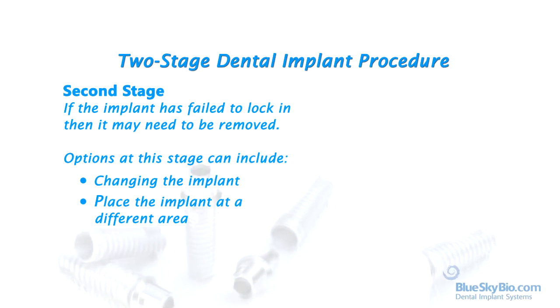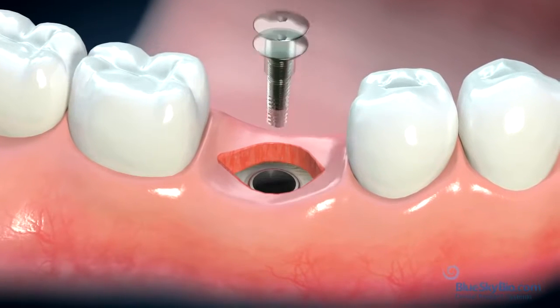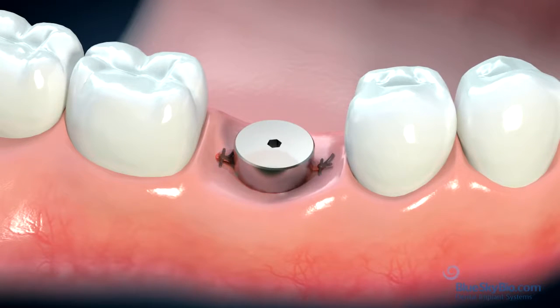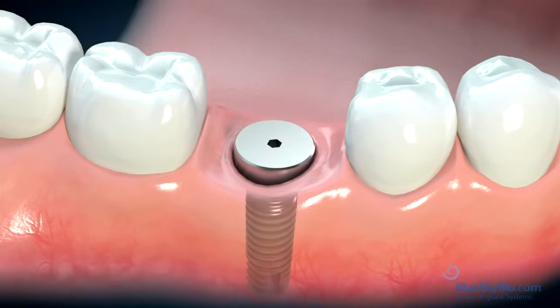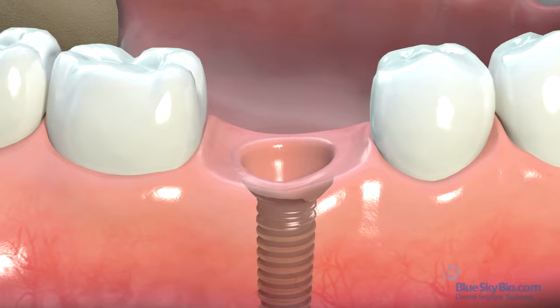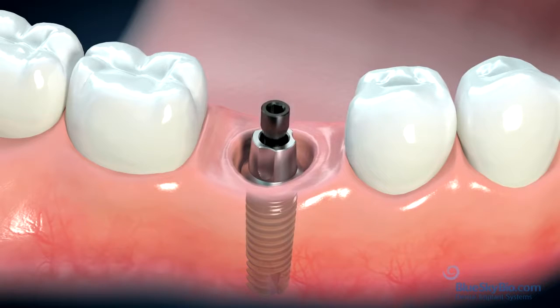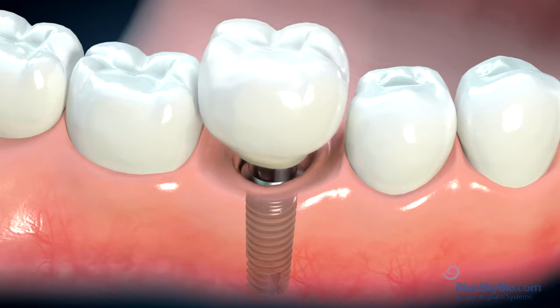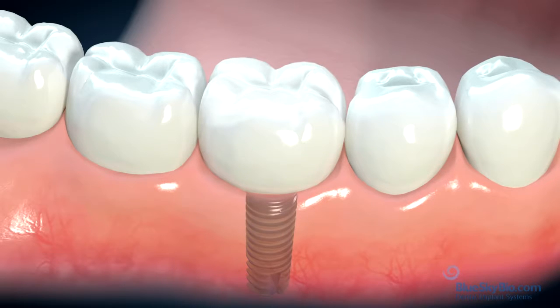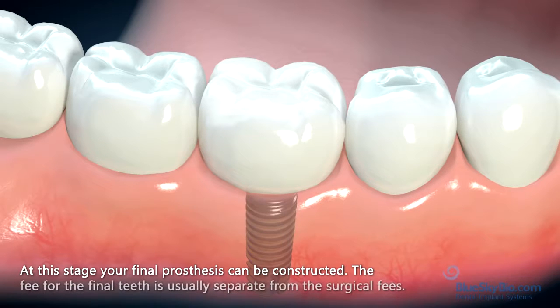If the implant post has been successful, then the second surgical procedure is to create an opening in the gum to expose the implant and place a post known as a healing cap. This is so a tooth can be attached that will extend above the gum line into the mouth. The cap is used to shape the gum tissue to give support to the crown or bridge. The final phase is to thread a metal sleeve known as an abutment into the implant, and this will be used to hold the crown, bridge, or denture firmly in position. At this stage, your final prosthesis can be constructed.